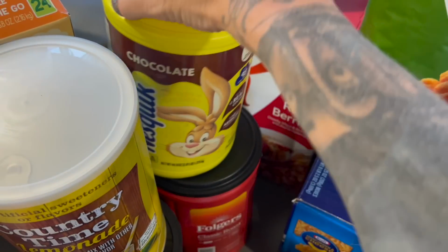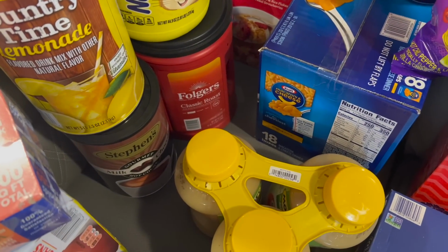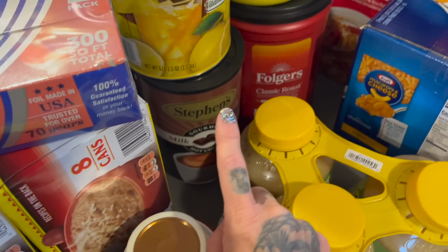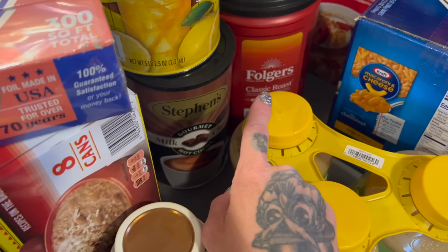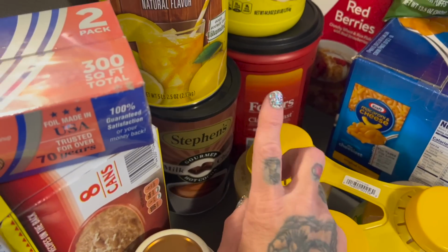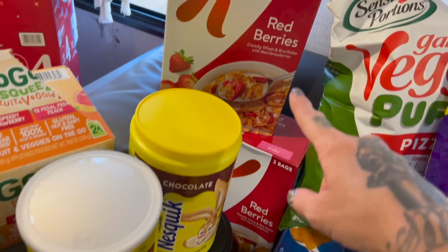Chocolate milk, Nesquik. The Folgers coffee is also on markdown. We got one of those. And then applesauce. Did I do the hot chocolate? So that's our coffee, and that's the little girls' coffee. Some of the boys drink coffee, some of the boys drink coffee with hot chocolate to make a mocha, and some of the kids drink tea in the morning. But that's on markdown.